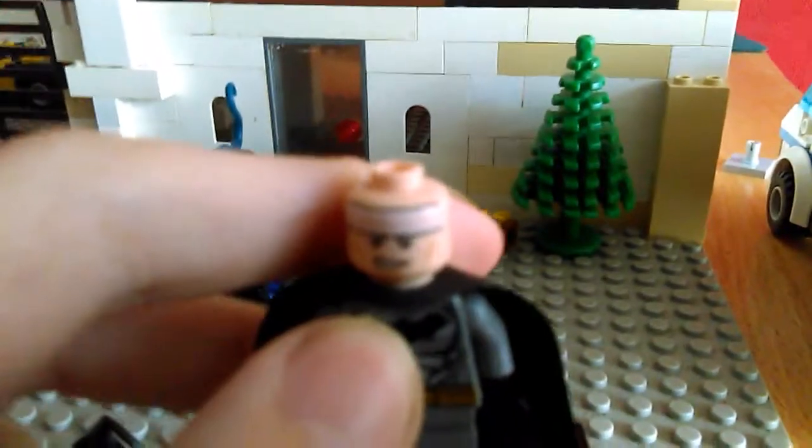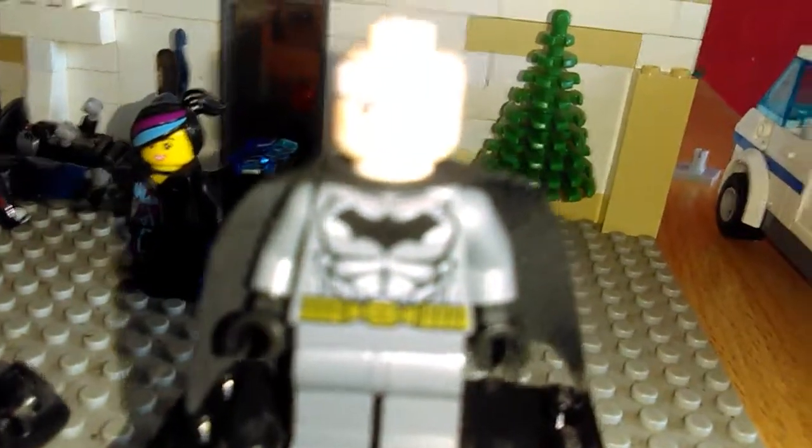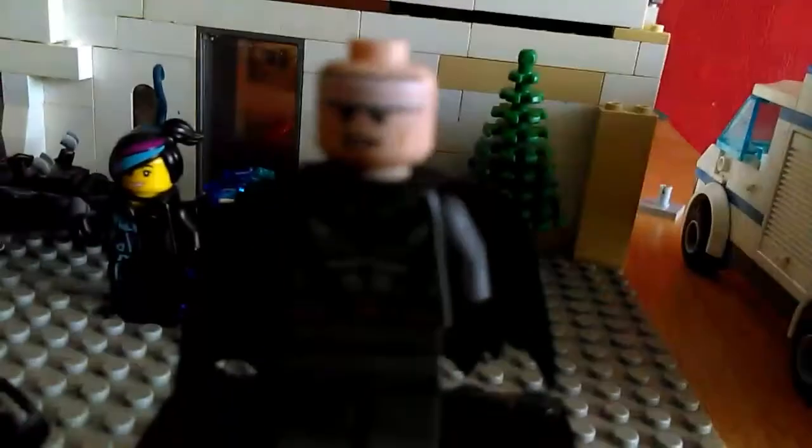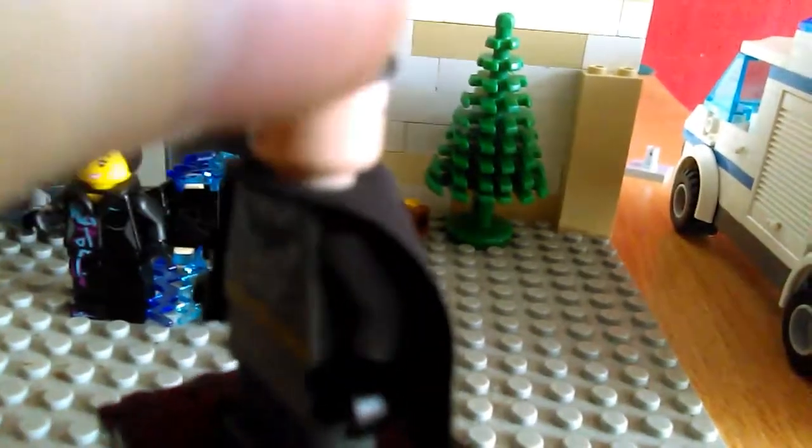This is Wonder Woman. What I really like about Wonder Woman is that she has two faces. See, one is just like, ugh, whatever. And the other one's like, yeah, I guess that's kind of cool. And then, of course, you've got the Wonder Woman logo right there. So, yeah, she's really, really cool.